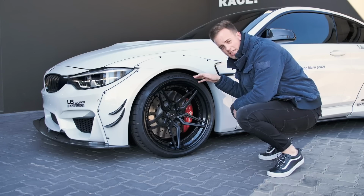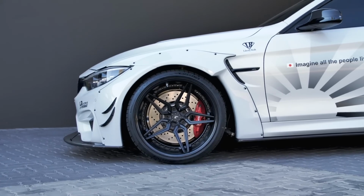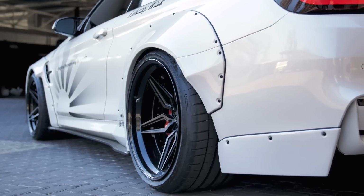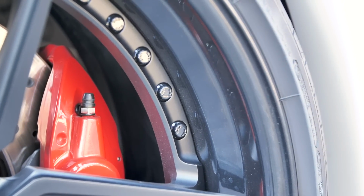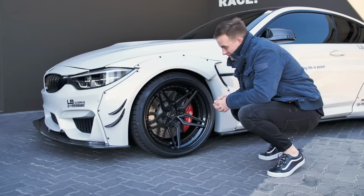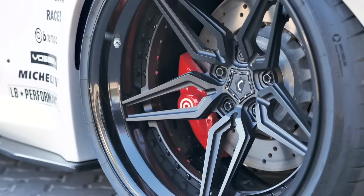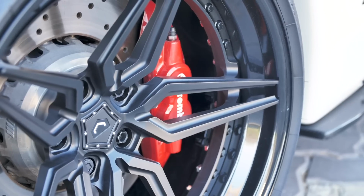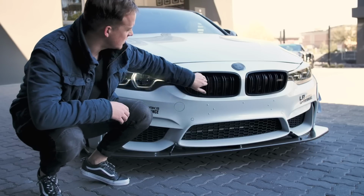Now let's come over to the wheels. These are my absolute favorite Fasten wheels. They're a really aggressive split 5-spoke 3-piece. So meaning it's got your inner barrel, your outer barrel, as well as your face, which is all obviously monoblock CNC forged. It's a pretty amazing wheel. Also inside of these Fasten wheels is housing a big brake kit from Brembo, obviously to stop all the weight flying forward.